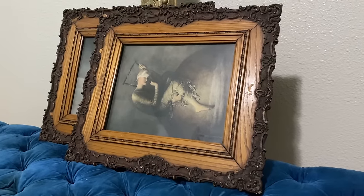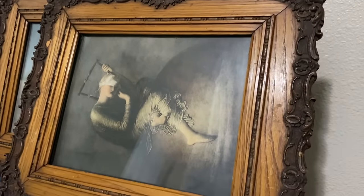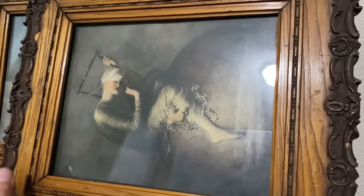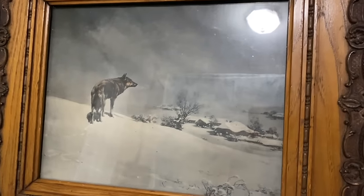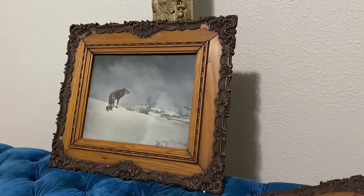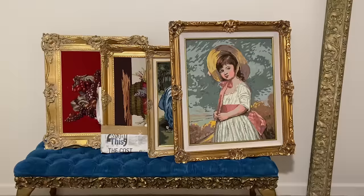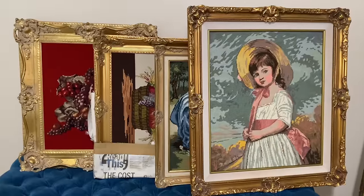I also got these two absolutely beautiful frames. So stunning. I absolutely love them, and I love the prints that are inside. I'm sure you recognize both of the paintings. There's this one, and then there is also this one. And I'm redoing everything in blue, so they're gonna work out just perfect for me, and I'm really, really excited about them. I got them both for $40, I believe, so $20 a piece with some art in it. Can't beat that.